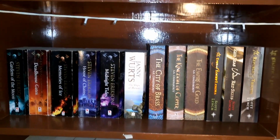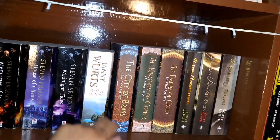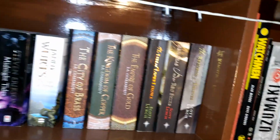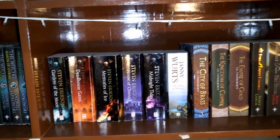Then this is my favorite shelf, you could call it. There is Malazan. Then you have Vola's book number 2 here by Tiny Words. Then these two series. This is the Deepavali series. This is the Gentleman Bastard series. All of these are my favorite fantasy series.